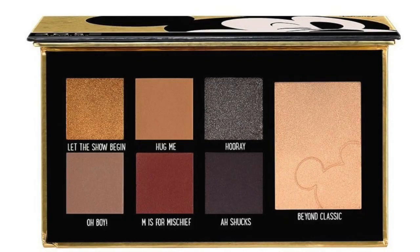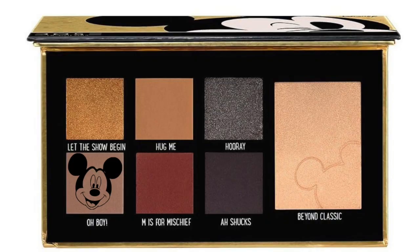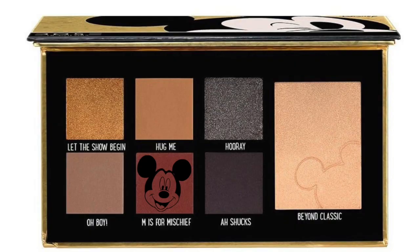So here we have Let the Show Begin, which is a very glitz and glam, beautiful gold shade. Then we have Hug Me, which is a perfect transition shade. We have Hooray, which is kind of like a reflective blue glitter. It's really pretty. Oh Boy is another really muted brown that is perfect for a transition shade or blending shade as well. M is for Mischief, which is this deep red color that I love. I feel like those really complement my eyes.